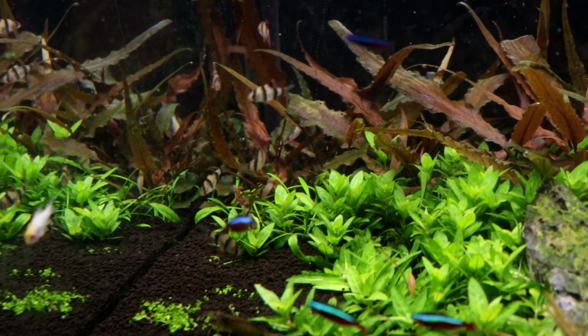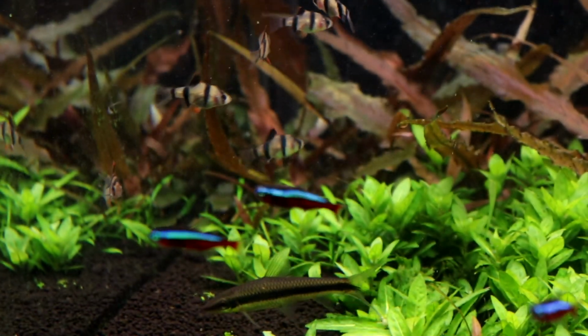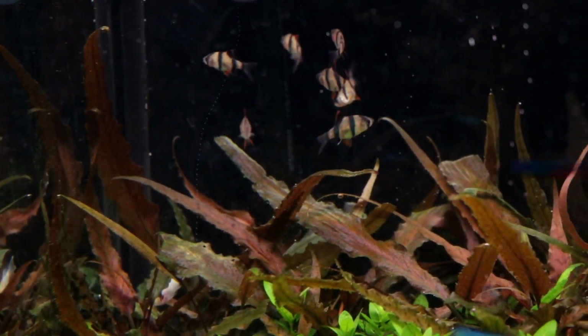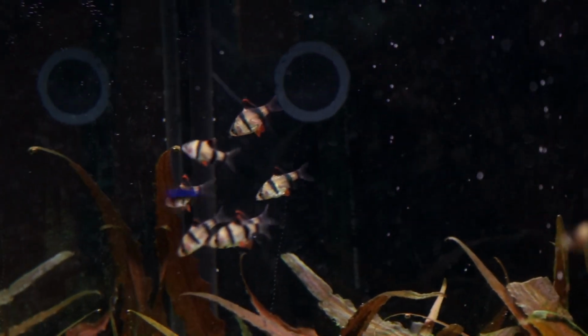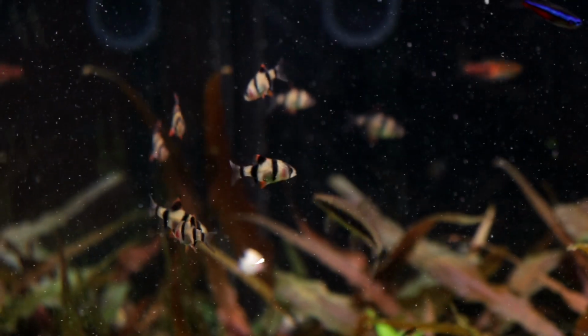So the fish have been added to the tank here for about an hour, and you can see all of the Tiger Barbs schooling together. I'm super happy with these guys so far. They're super tightly schooled recently. Now I'm not sure if this is stress or what I can expect from these fish, but I'm hoping it stays like this because they look absolutely amazing.